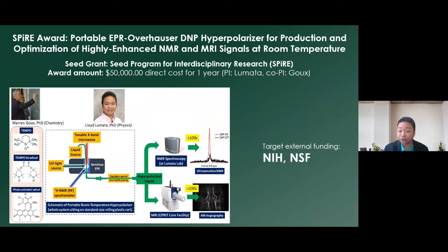The advantages of this grant, especially for new PIs on campus, is that it has a fast turnaround. It is also a grant that encourages collaboration. You have to have a co-PI that's outside your department, and I like this. This is interdisciplinary research, and you don't have to have preliminary data. So if you're a new PI on campus, I highly encourage you to apply to this SPIRE Award seed grant from UTD. And actually, there is one on the horizon. It's due at the end of this month. So if you're watching this and you're new, I encourage you to apply to this.